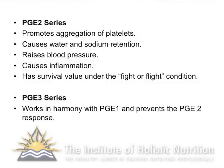Prostaglandin series 2. This is considered the bad prostaglandin, but they mean that from a chronic sense. It promotes aggregation of platelets. But if you had a cut, you would want that. That's your clotting factor. It causes water and sodium retention, raises your blood pressure. It's getting ready for a fight or flight response. It's getting you ready to bolt. Causes inflammation and has survival under fight or flight. But again, in a chronic state with aggregation of platelets, high blood pressure, inflammation, you're talking cardiovascular disease. PG3 series works in harmony with PG1 and prevents that PG2 response.